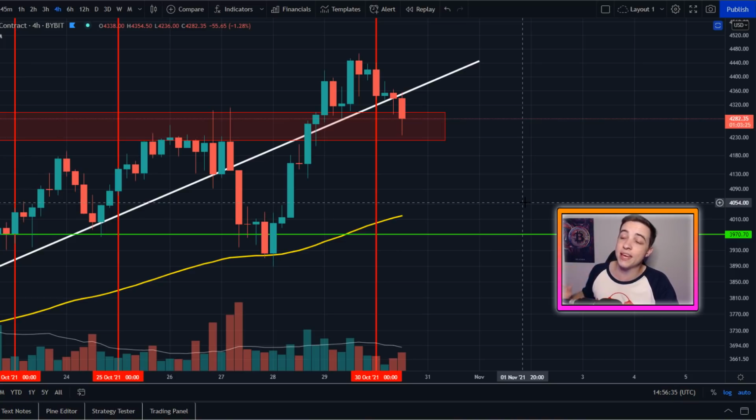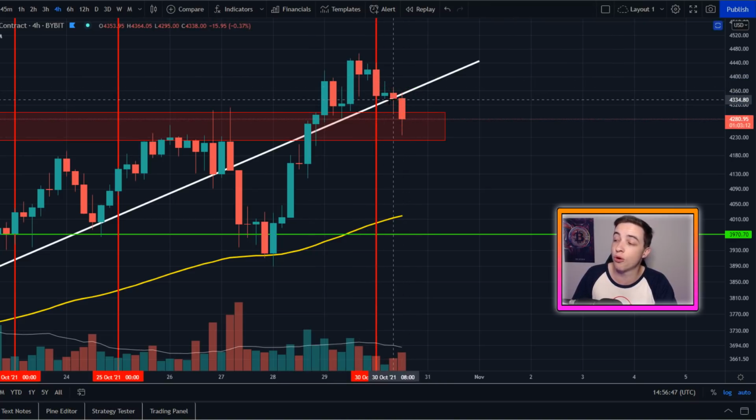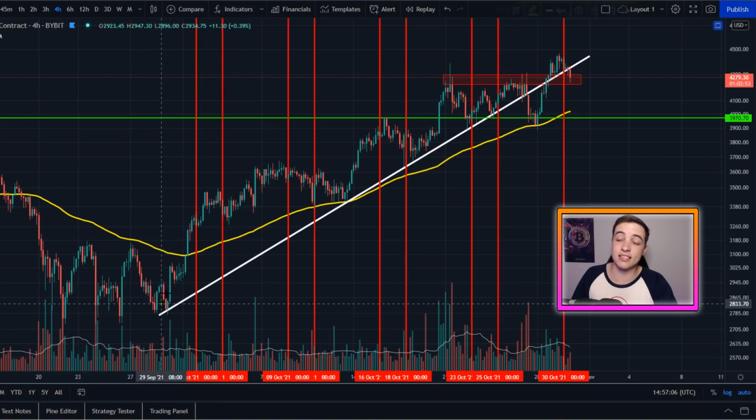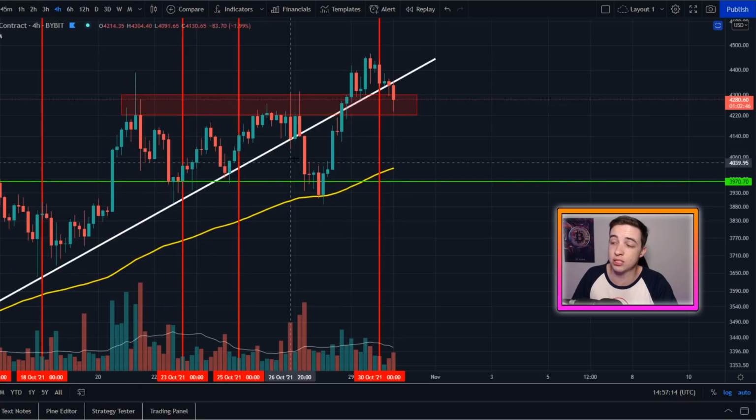So right here, we're on the Ethereum to US dollar chart on the 4-hour time frame, and what we can straight away see is obviously the fact that Ethereum has broken back below this upwards trending line of support, which was coming in at around 4,330 approximately. And so that's this white line just here, and that's basically the same trend line that Ethereum has been using for support this entire uptrend up until just a couple days ago.